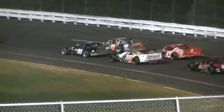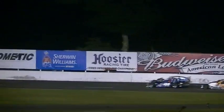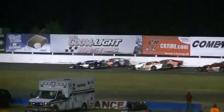17 lead changes among 4 different leaders, Jack. Let's update you on the social media. We've been asking you to tweet to us who you think's going to win this race. Well, all of you people that waited until the last 10 laps to go with Ryan Preece, good job out of all of you at Stafford Speedway. Follow us and tweet us. Who's going to win this thing?